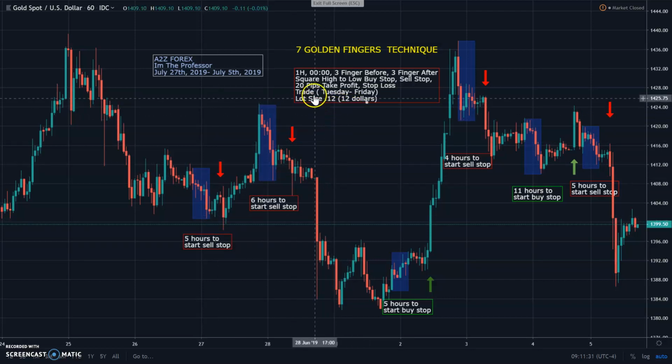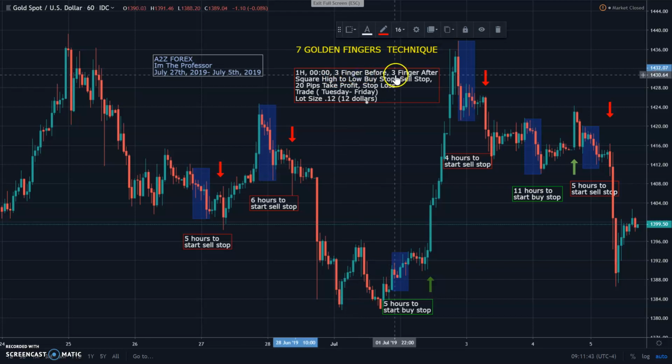So I will repeat. We do it in the hour time frame. We start the bit in the beginning of the day. We take three fingers before, that's three candles before. I call it fingers. And we take three fingers after. We create a square box at the high and at the lowest of the low. And then we create a buy stop order if it goes up, and we do a take profit of 20 pips. We create a sell stop order if it goes down, a take profit of 20 pips. And we do that from Tuesday to Friday.